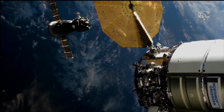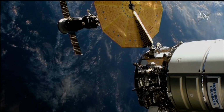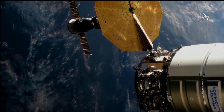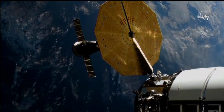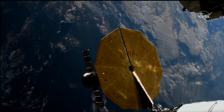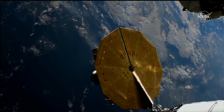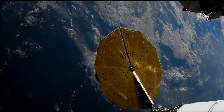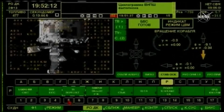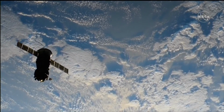And Cygnus is now coming into the picture on the right side of your screen as the Soyuz continues its fly around on the left. We've reached the edge of the instrument compartment, and we continue the fly around. I can see the indication of the probe extended, and 1951, the program is completed. Continue the fly around. Copy, continue fly around of the instrument compartment. Copy. The International Space Station is now flying over the Central Pacific.